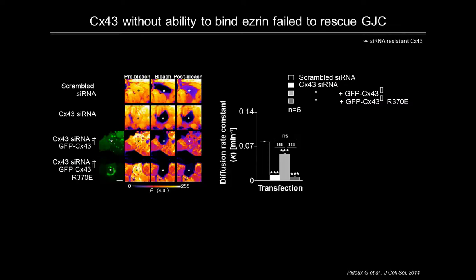What about cell communication? So we use the same construct in the Gap-FRAP analysis. Here you can see that if the cells were treated with scrambled siRNA, we bleached the cells and you can see the recovery of the fluorescence, indicating cell communication. If the cells were treated with Connexin siRNA, we bleached the cells, and over time there is no recovery of the fluorescence, indicating no communication.